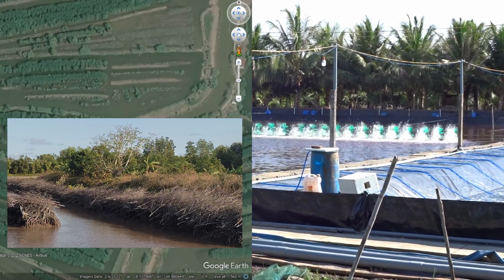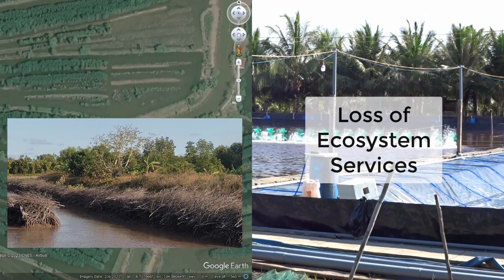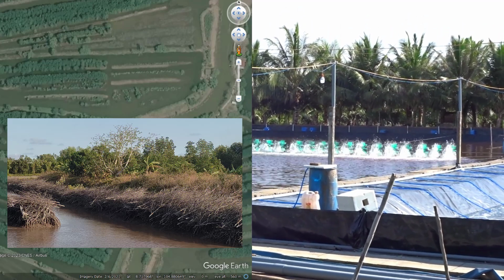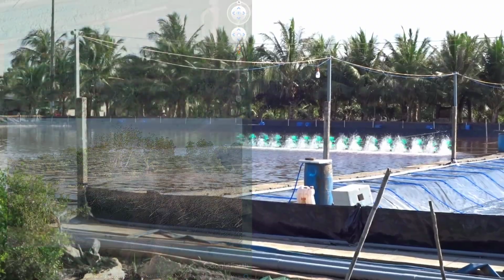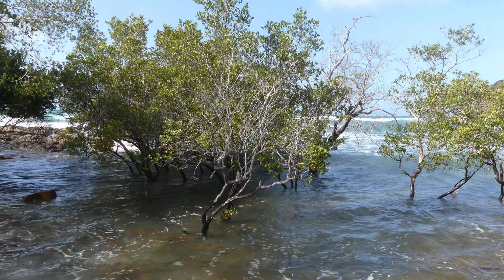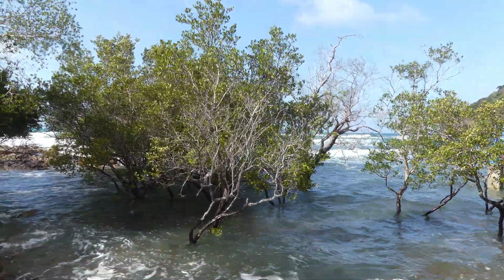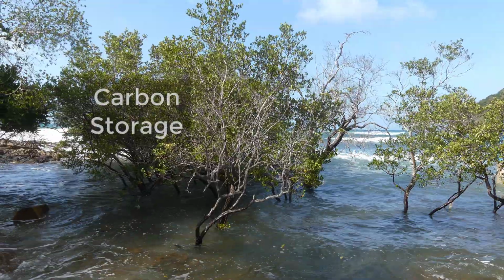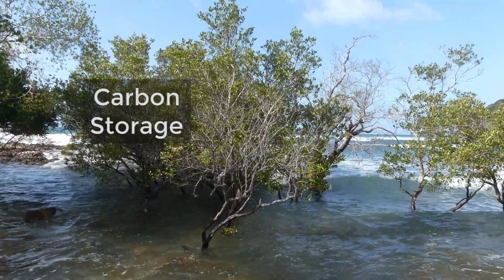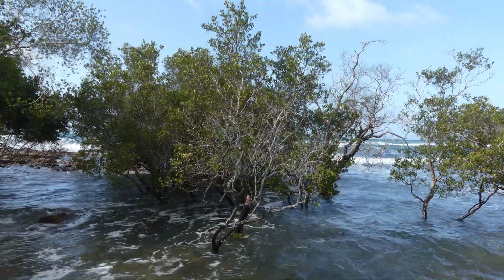Land cover changes have led to the loss of important ecosystem services. Farmers and foresters may gain an economic benefit in the short term. However, the coastal protection by mangroves is important, just as the fact that mangroves store huge amounts of carbon. Besides, there are many more ecosystem services that mangroves provide.